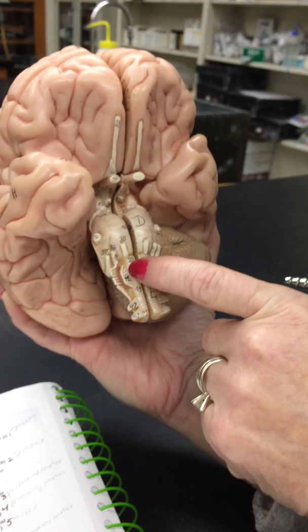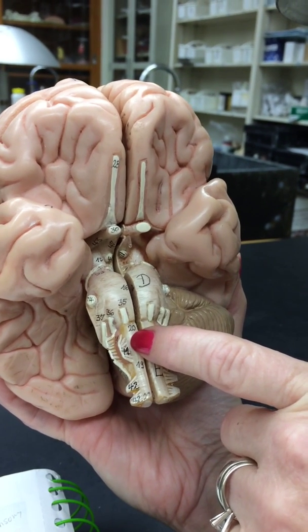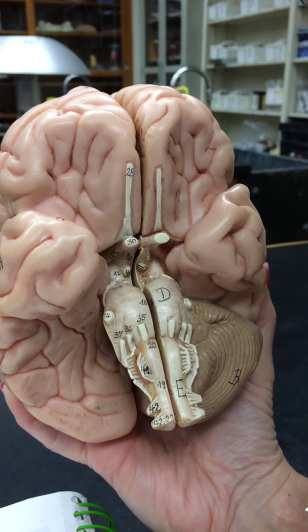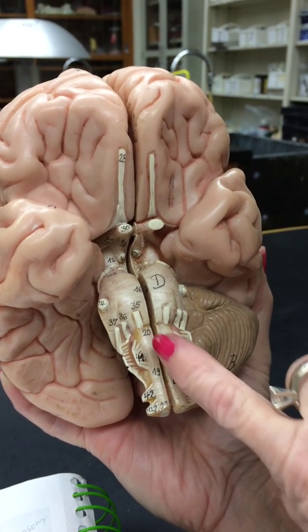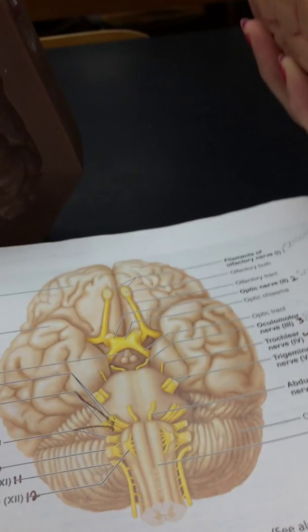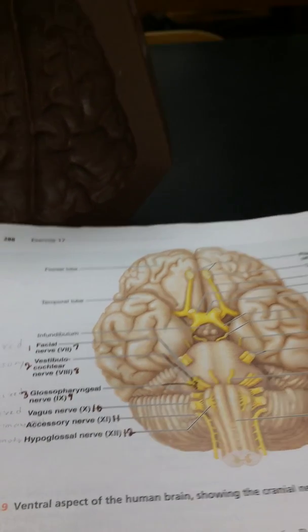Cranial nerve number 12 is the hypoglossal. Nerve type is primarily motor. Its functions move the tongue, speech and swallowing, and proprioception. And it is located right here on the top. Well, probably the book shows it a little bit better, more anteriorly on the spinal cord column. Okay.